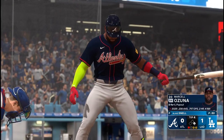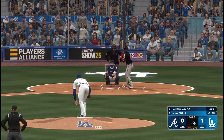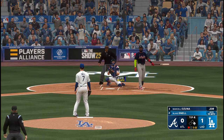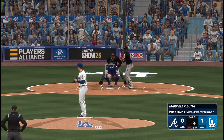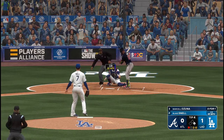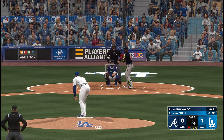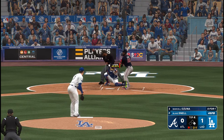Here's Marcell Ozuna. You have to be careful throwing him breaking pitches, even in an 0-0 count. He loves going after the off-speed stuff, and he's really good at hitting it. First pitch misses. That's a ball. Tying run is at first, top half of inning number 4. Next pitch off the plate. 2 balls, no strikes. 2-0 count to a guy with this much pop at the dish. You better expect him to be turning on something. It's going to either get hit hard to the pull side, or the fans better look out in the stands.